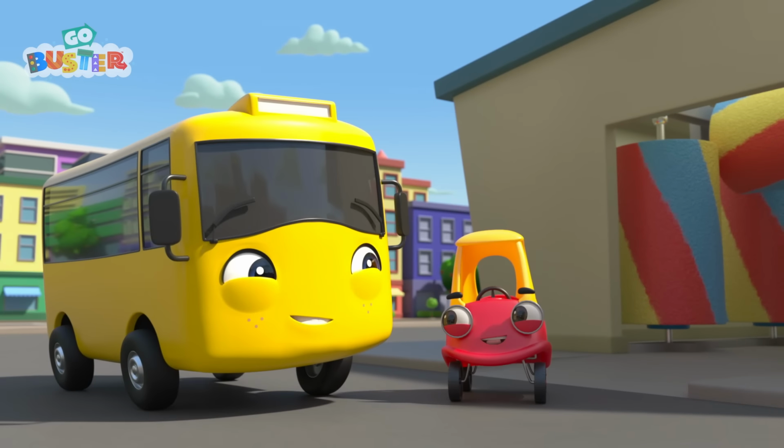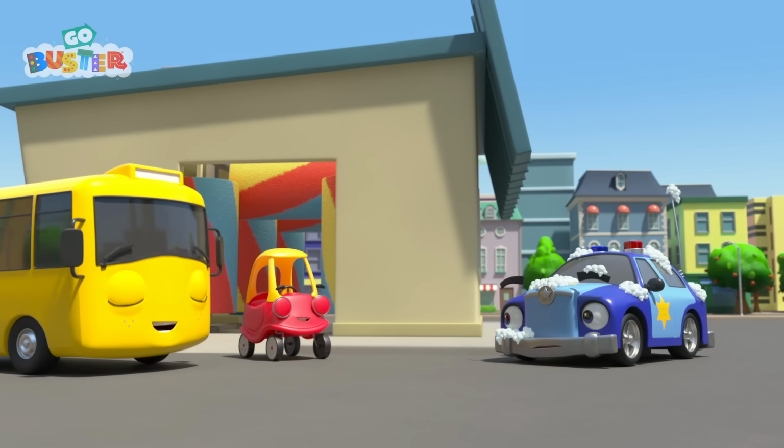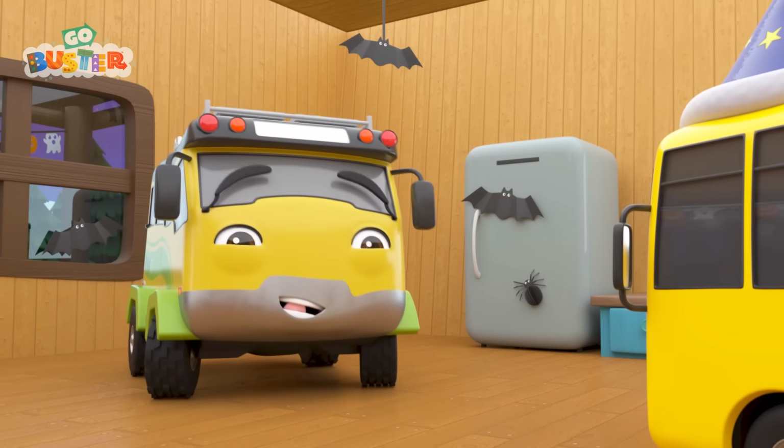Phew, Otis the police car turned the car wash off. Now Buster and Cozy are clean at last. But look, Otis is all covered in bubbles. Oops. It's Halloween, and Buster is at Daddy's house.